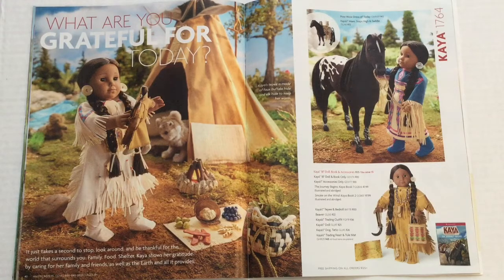1764. She has her teepee and bedroll and her trading outfit and her trading feast and tool mat that she's had for a while. She also has her mare, Steps High, and saddle.